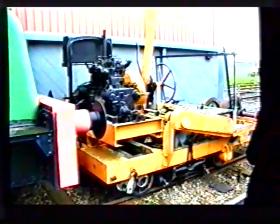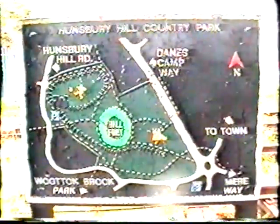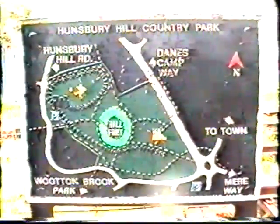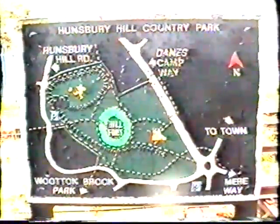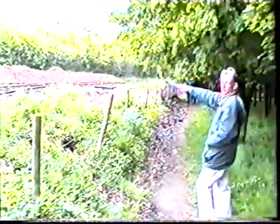This maintenance vehicle, like me, was made in 1946. This is quite a steep gradient.